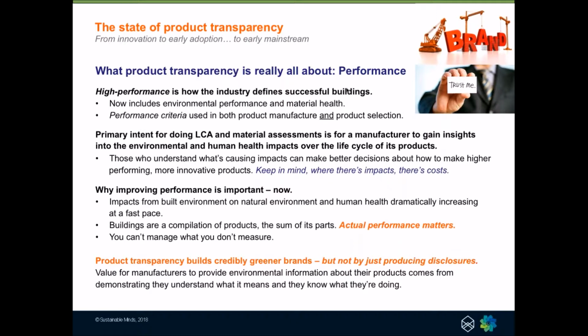And so the reason to do life cycle assessment, and originally the intent had always been, is for understanding where in the life cycle of a product the impacts are occurring. This is internal for manufacturers to be able to evaluate their products and their processes, and then bring new strategies to bear to reduce those impacts, improve those products, and bring higher performing products to market. And it's the same thing for the material ingredient reporting. It's the same purpose. You want to analyze the material ingredients of a product to determine where there might be risks and hazards, to be able to evaluate alternative materials, alternative approaches to performance, a whole range of options to improve the material health of products.